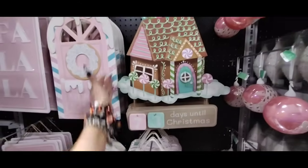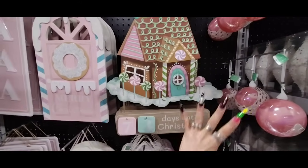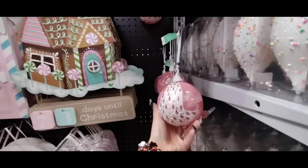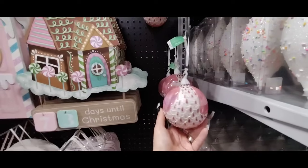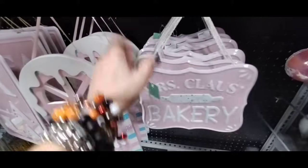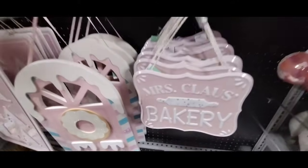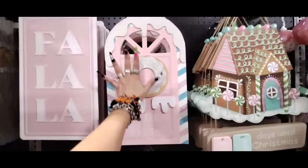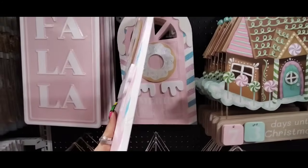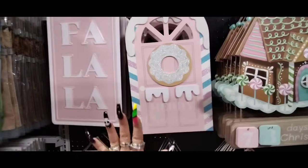Alright, Countdown to Christmas, 1999. Love the pastels. I like it all. And then look at these ornaments, $6.99. You're going to do a glam Christmas? Here you are, $6.99. Mrs. Claus Bakery, the tin sign, oh my goodness, $7.99. Alright, I really like this sign. Look at that. Oh my gosh, it's everything, $9.99. And Merry Christmas, love it.